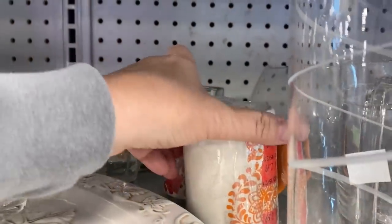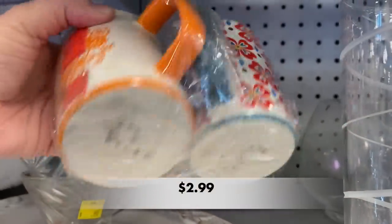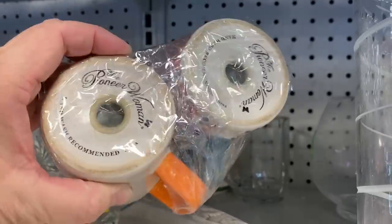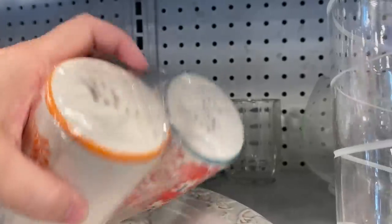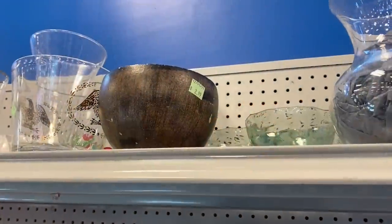I found a pair of Pioneer Woman salt and pepper shakers. The pattern is called Flea Market Floral. And this set can sell on Amazon for $19.50. So a $2.99 price for Pioneer Woman salt and pepper shakers is a pretty good deal.